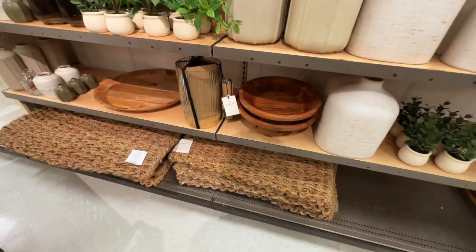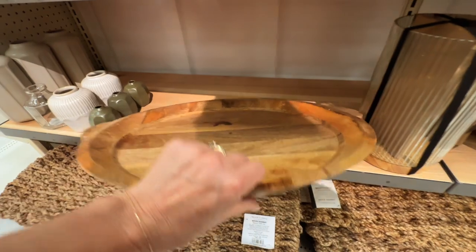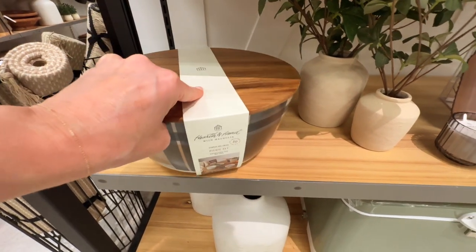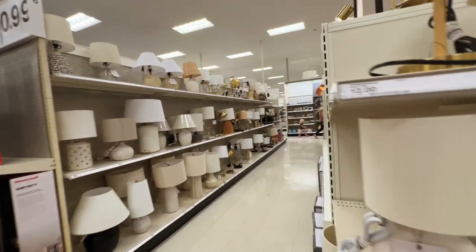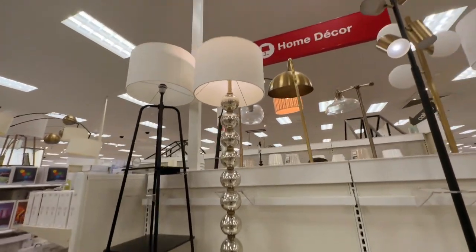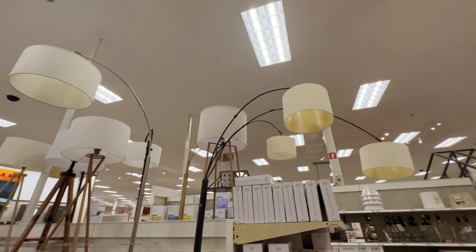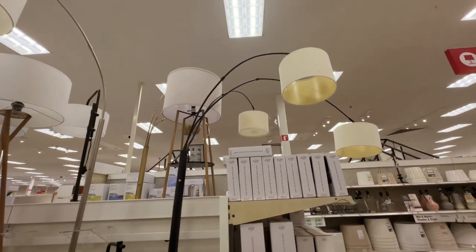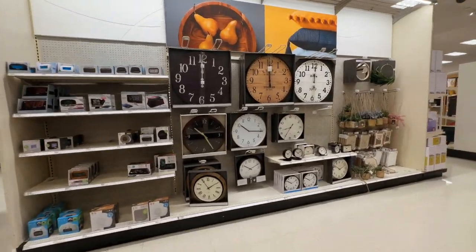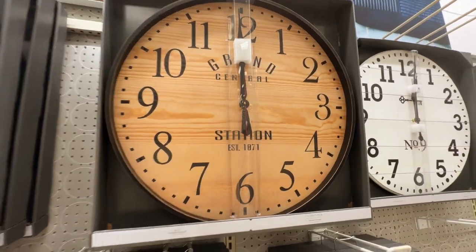Yeah, don't go too far. It's a great tray. And this is $40, oversized tray. A picnic set and salad bowl, plates and utensils. So beautiful. Three lamps from one stand. Beautiful clocks. I like that one. It's actually not too heavy. And that one's pretty too.